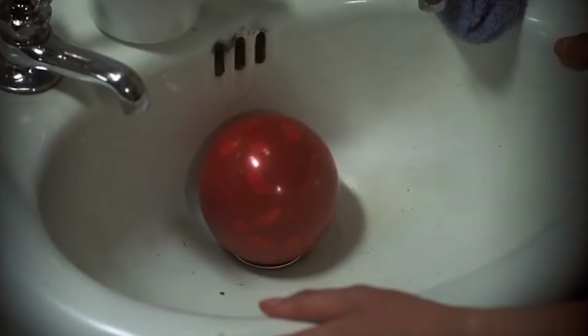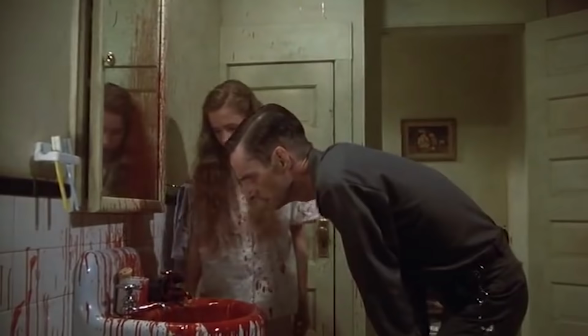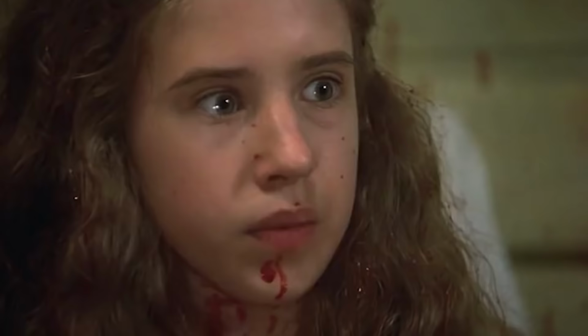And once the balloon of blood explodes all over the place, Mr. Marsh puts his hand right into the gory mess, unable or unwilling to see what his kid sees. So it's a test of her squeamishness and sanity.